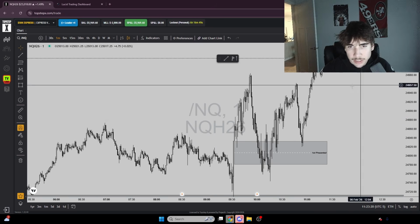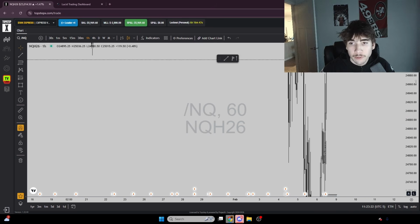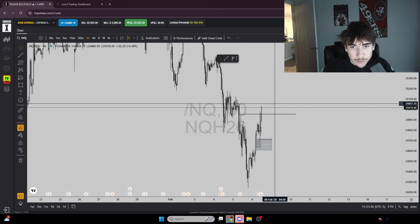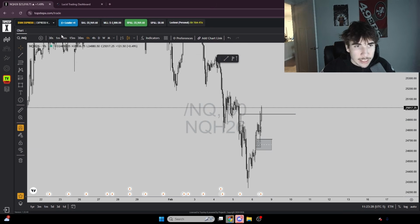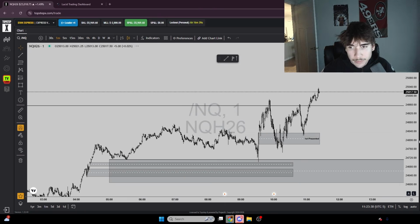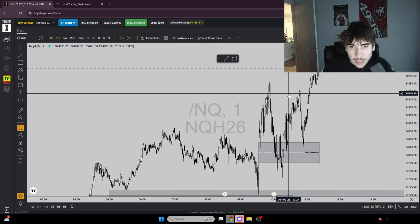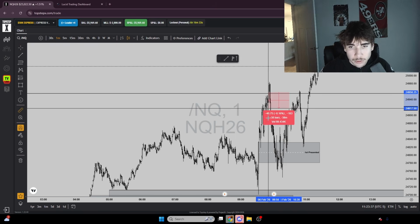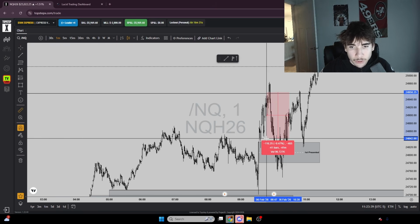And then I started to try tight trail. I had another level for shorts up here that we hit. It was an hourly fair value gap paired with liquidity inside of it. And all we did was we swept it and immediately reversed off of it. I entered around 4955 after I hit TP, and I took it down to around this low. So it was about 100 points.